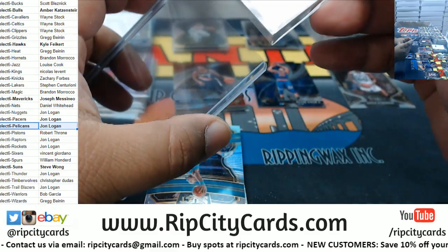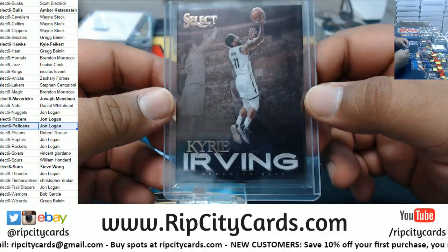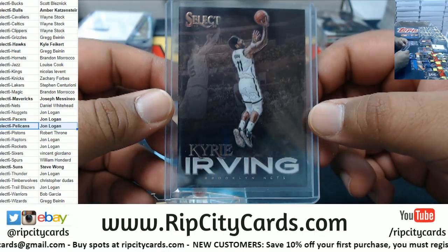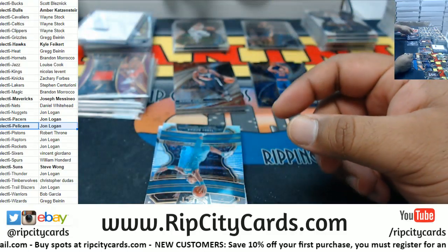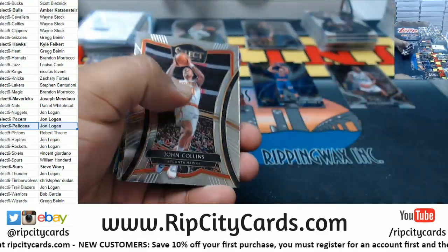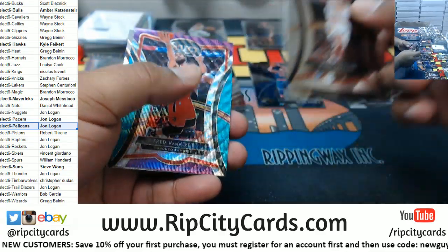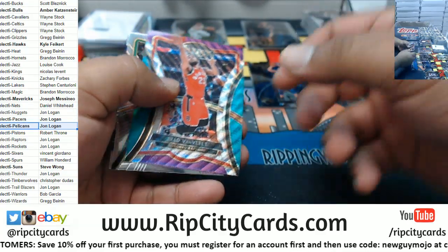There you go. Well, too bad it's Kyrie Irving, because he sucks. But if you're a Nets fan, you'll like him. Yeah, there you go. Everyone knows of my hatred for Kyrie Irving.